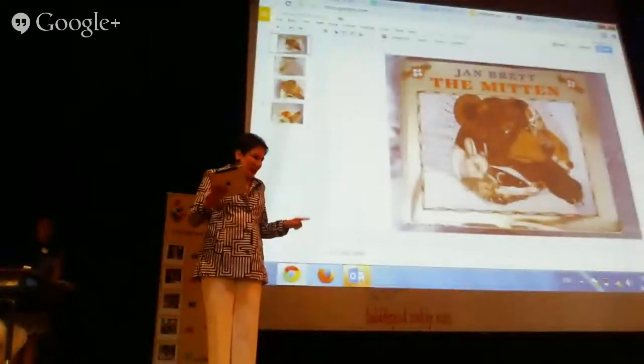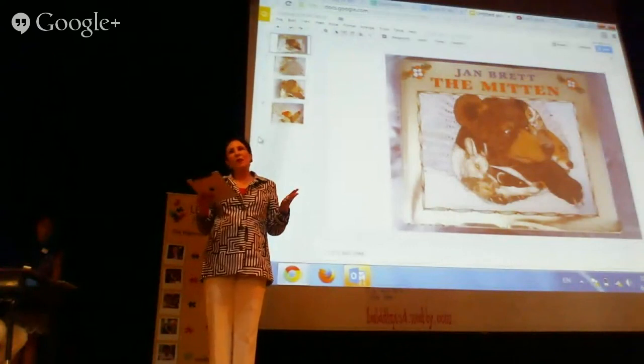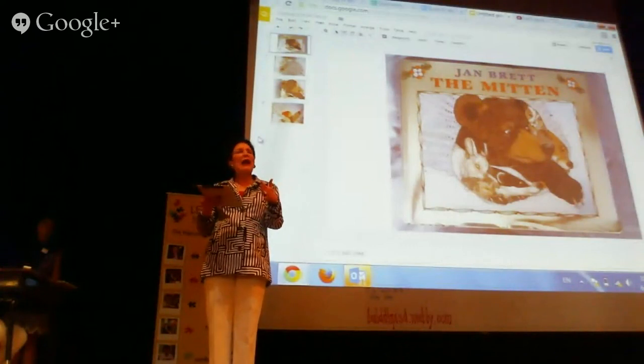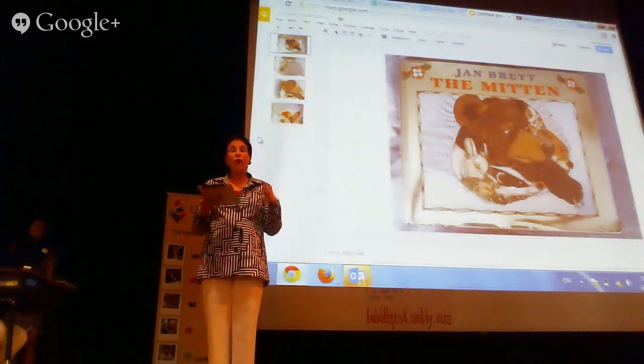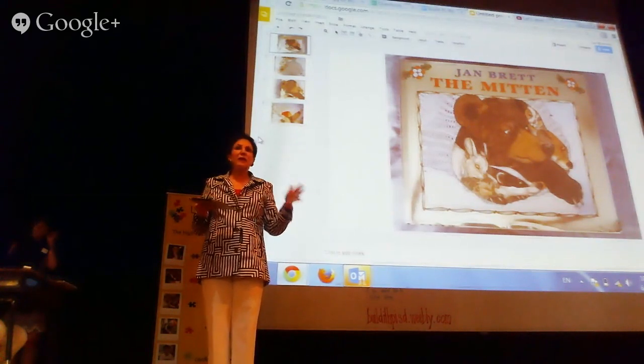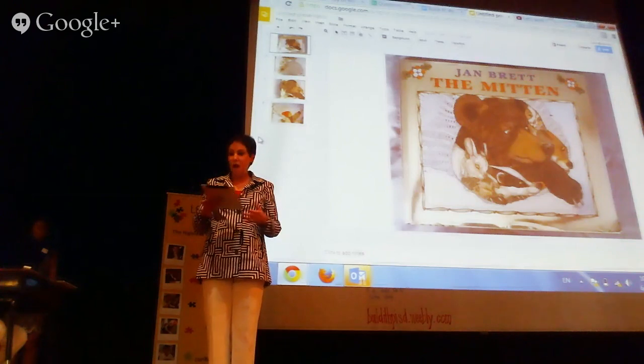So when that mitten hits the ground, Nikki doesn't realize it. He's engaged in his play. He just doesn't even notice that his wonderful mitten is on the ground, and he goes on, runs home, and doesn't realize that he's lost his mitten.